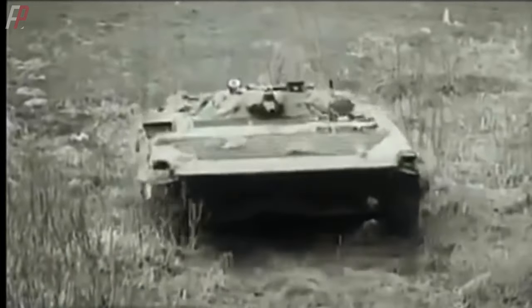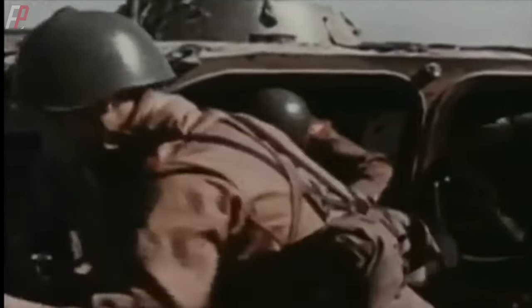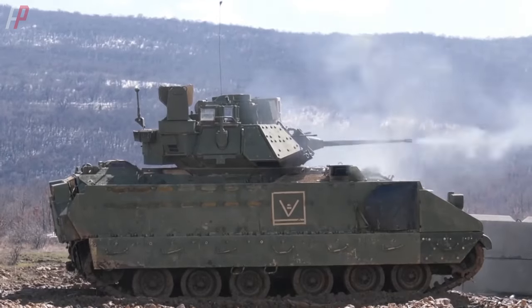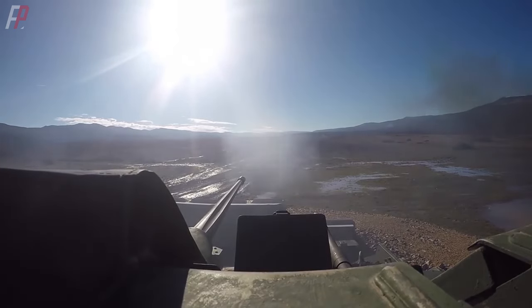The 30mm 2A42 autocannon had higher muzzle velocity, faster rate of fire, and a flatter trajectory, making it more effective against light armored targets, vehicles, light fortifications, and infantry compared to the 73mm smoothbore gun. The burden of anti-tank combat was shifted to the anti-tank missiles carried on the vehicle. Therefore, at this point, the familiar image of infantry being supported by infantry fighting vehicles in terms of firepower had already taken shape. The combination of autoguns and anti-tank missiles became the mainstream configuration for infantry fighting vehicles in various countries. Examples include the M2 Bradley, Lynx, and CV-90 infantry fighting vehicles, all utilizing this layout.